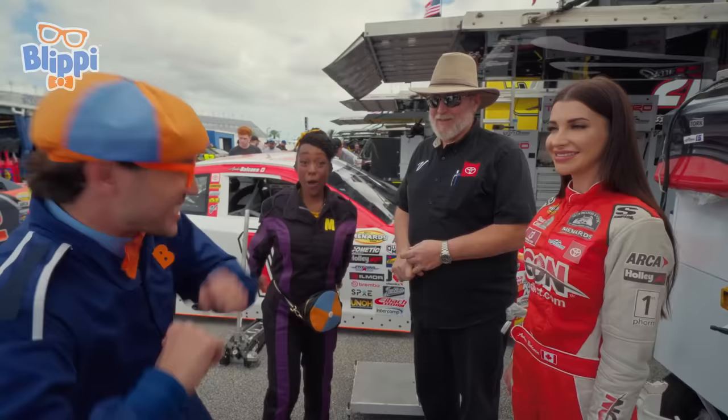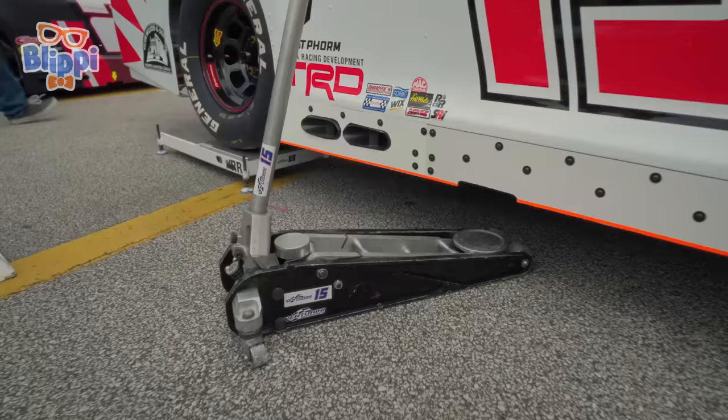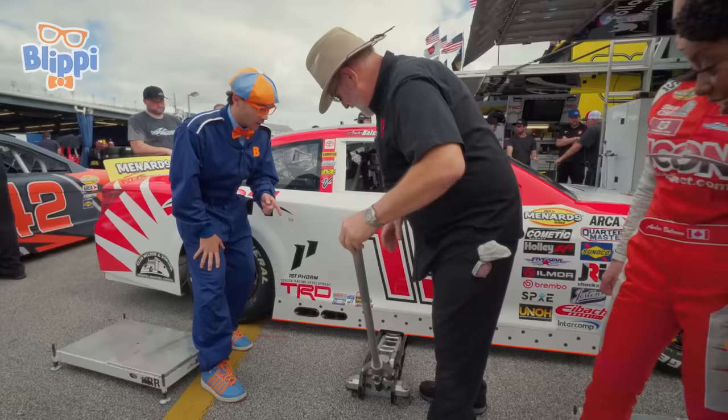Oh, well, what kind of things do you do when you have a pit stop? Okay, so when we come in for a pit stop, we have a jack man. He runs the jack. Whoa. And he pumps his jack, and it jacks the car up. Whoa, check it out. The car is going up really high.